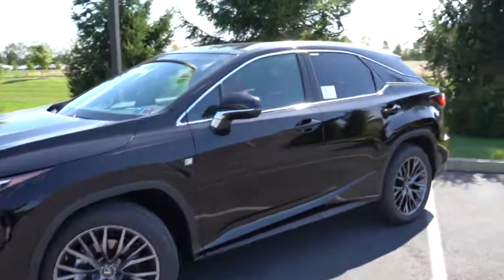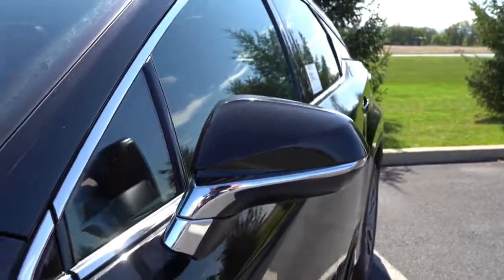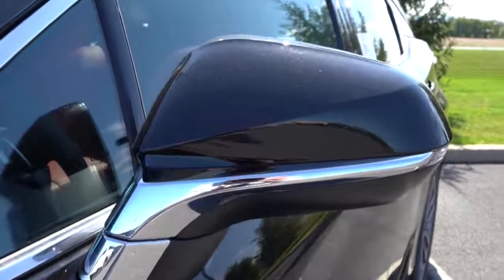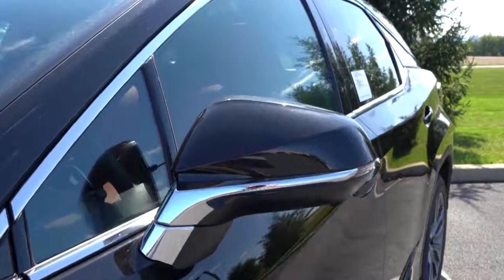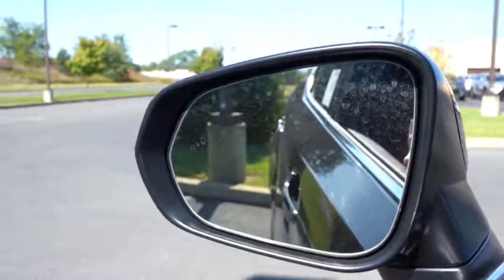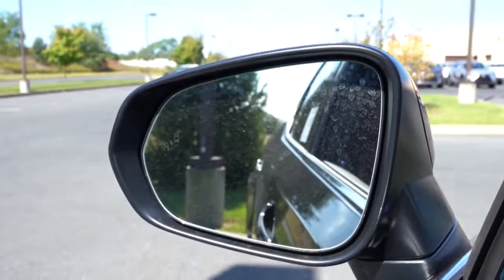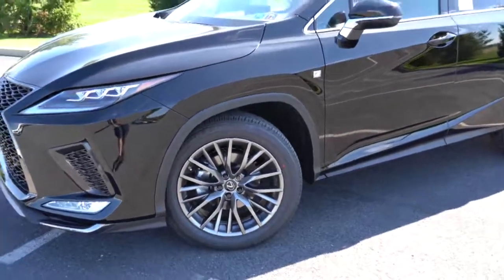And when it comes to the side mirrors, let me walk closer to them right here. They are power folding auto dimming side mirrors with the gloss black exterior on this F Sport RX 350. LED integrated turn signals will come standard as well. One of the coolest things, that power folding feature, of course, when you lock and unlock the RX 350, they will fold in and fold out, of course, but also when you do put the RX 350 in reverse, they will tilt down so you can better see the lines in the parking lot, so you can make sure you get inside the lines.